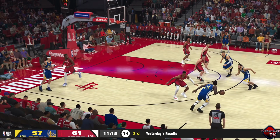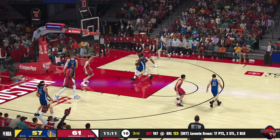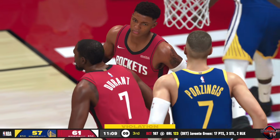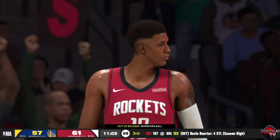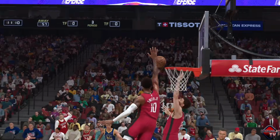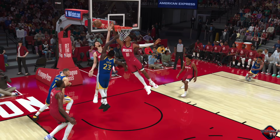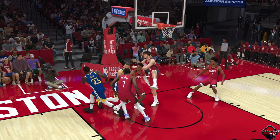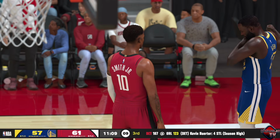Curry passes to Green. Curry, a screen on Smith. Here's Green. There's the block. And putting his length to good work. Smith gets aggressive and finds the block. And it's time to take another look at that powerful block. You know, you can't ask for any better defense than that. He responded so fast to the shooter, and it stifled him.